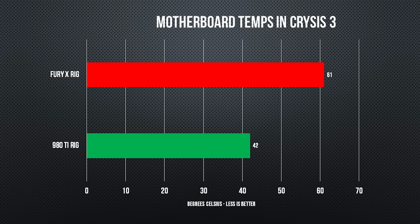Next up is a result that I actually didn't expect. Motherboard temperatures are an often overlooked yet super important part of maintaining a stable PC. And while gaming, our 980 Ti configuration actually ran away with this one. But I also wouldn't read too much into it, because both are well within safety margins, and depending on the position of the motherboard's thermal sensor, sometimes just a hotter running CPU can result in a much higher reading for the motherboard, even if airflow around the socket from the CPU heatsink is more than adequate.